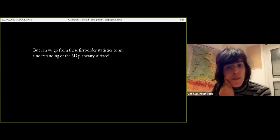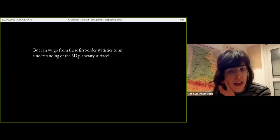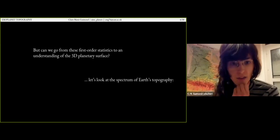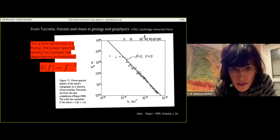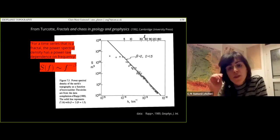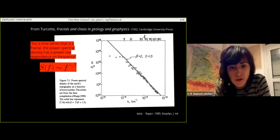So I will spend a couple of slides justifying that we have enough information to expand this scalar back to 2D. So let's look at some spherical harmonics to do that. Above degree 5, Earth's topography power spectral density is nearly a straight line in log-log space. This is saying that for any distance scale I look at, the differences in altitude, or more generally, the statistics that describe them, change in a predictable way defined by a power law.